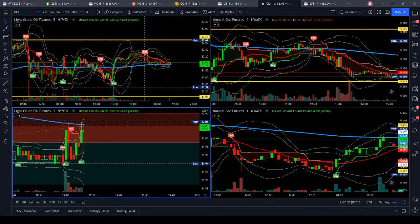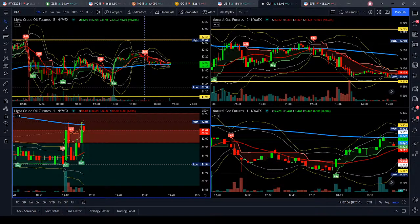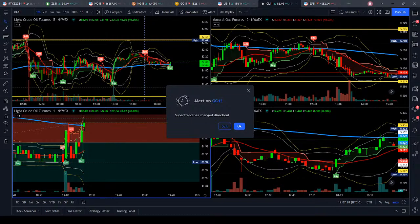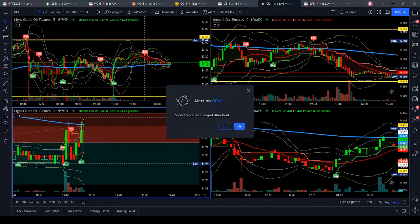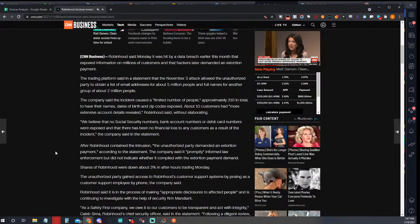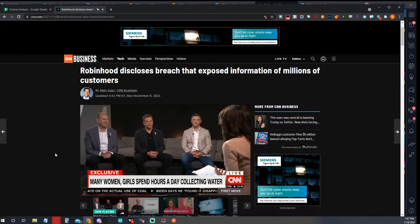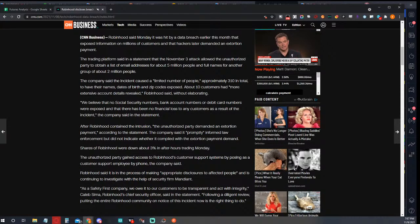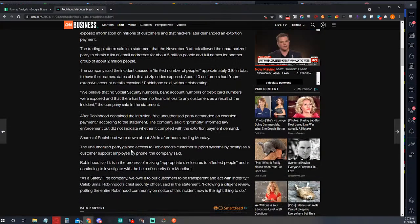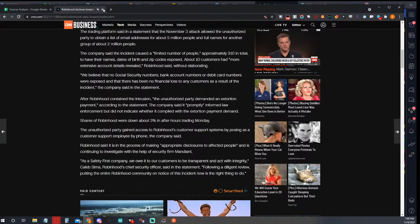FYI, if anyone here is a Robinhood trader, they not too long ago, hour or two ago, announced a data breach. So it looks like it's supposedly not too bad. Here we go. Discusses data breach that exposed information on millions of customers. They say they believe no social security numbers or bank account numbers or debit card numbers were exposed, and there's no financial loss, but they did obtain a list of email addresses for about 5 million people and full names for another group of about 2 million people. So, another great day for Robinhood.